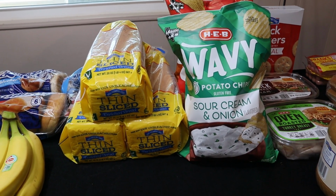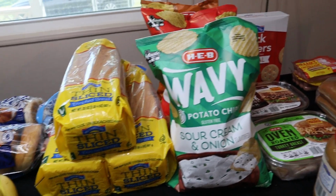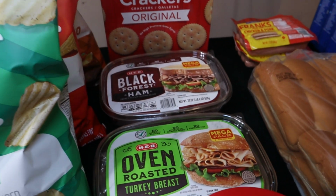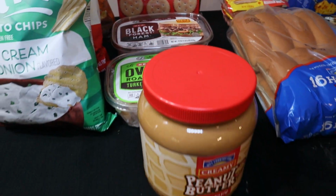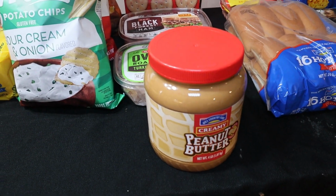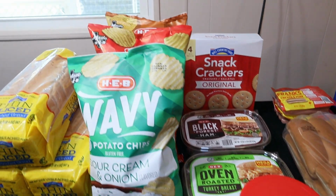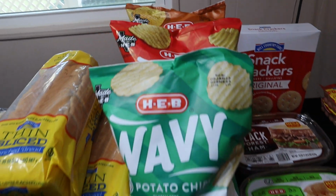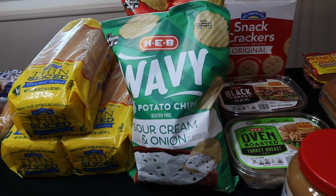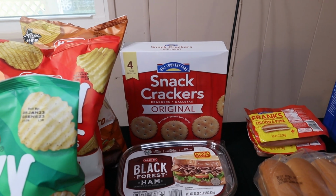And for lunch now, some of this bread is for sandwiches. We are going to do ham sandwiches or turkey sandwiches, either one. We are also going to do peanut butter and jelly sandwiches. I had the jelly, we needed peanut butter, so I got that. Then we can have some chips with our sandwiches. So I got the loaded baked potato, I've got the original, and then I've got the sour cream and onion potato chips.